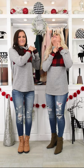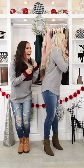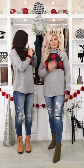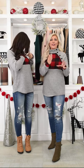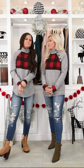Someone put Crisco on these things? I can't get a hold of them. Okay, there we go. Oh, shoot, I missed one. Super easy to button up, for real. Yeah, I missed a button, so I'm just going to hide that.